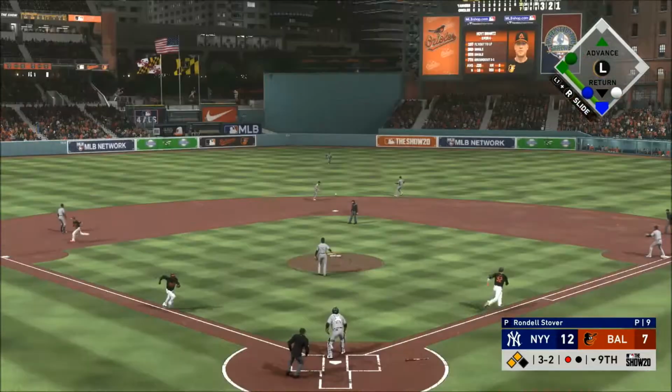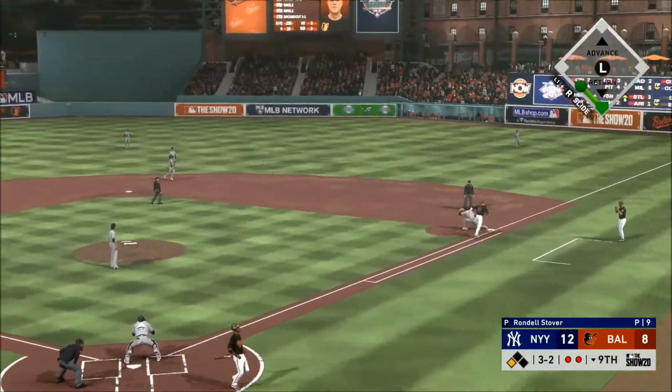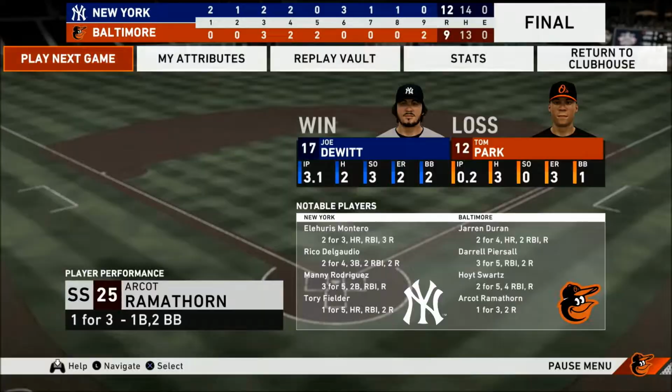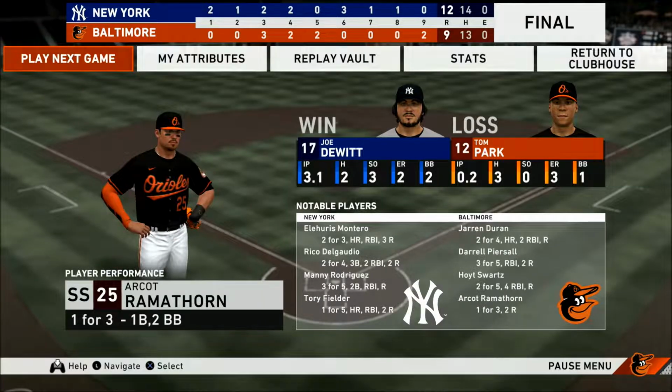Hit back up the middle. He's got it. Throw to first is in time, but meanwhile the runner is in to score. And 6th inning to victory in this one. Time of the ball game, 4 hours exactly.